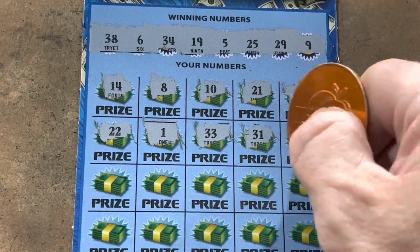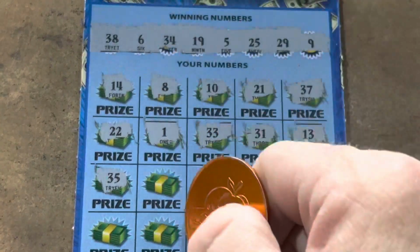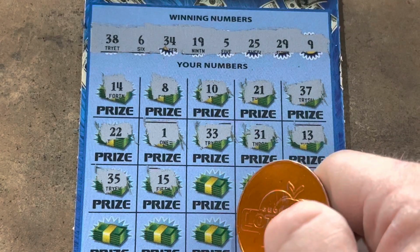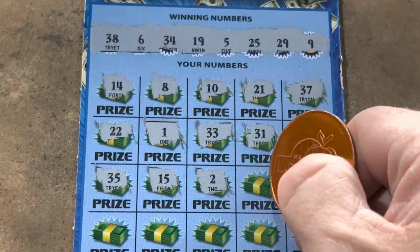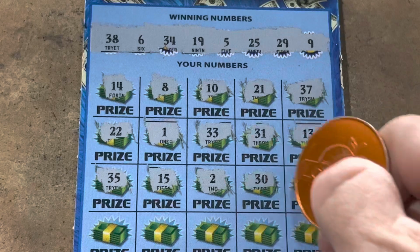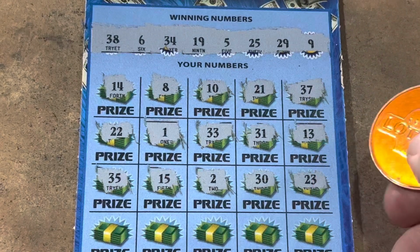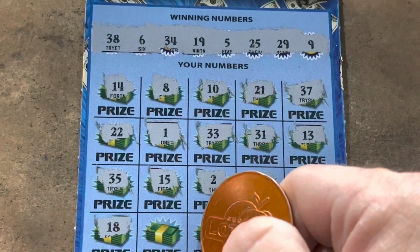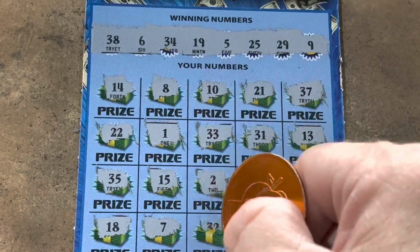Come on. 13. Come on, we need a match. 35. We've got 34. 15. 2. 30. We've got the 29. 23. One row left, y'all. Come on. 18. We've got 19. 7. Of course, we've got the 6.